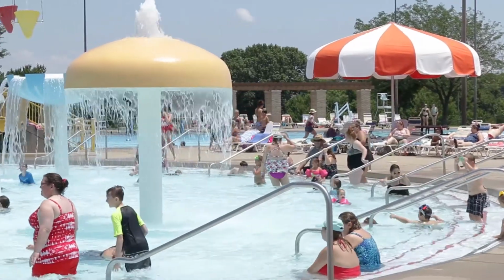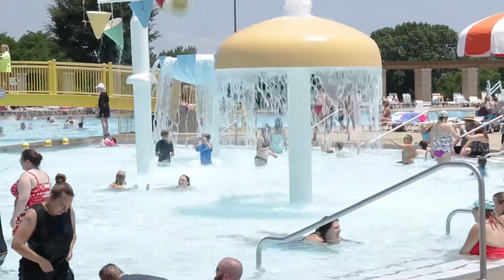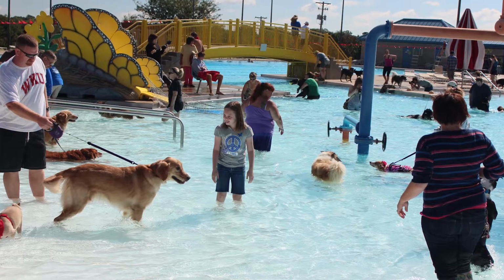Now we do cut down our hours in August when the kids go back to school to weekends only, and then Labor Day is typically our last official day of business. We also usually conclude the season with a puppy paddle, which is the second Saturday in September typically, where people can bring their dogs out to splash in the final days of the pool.